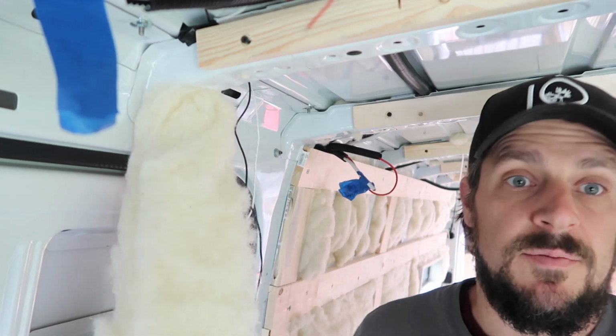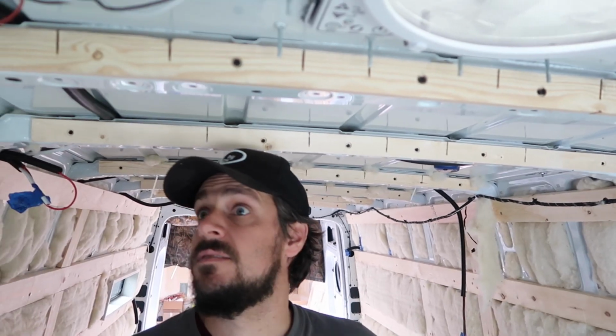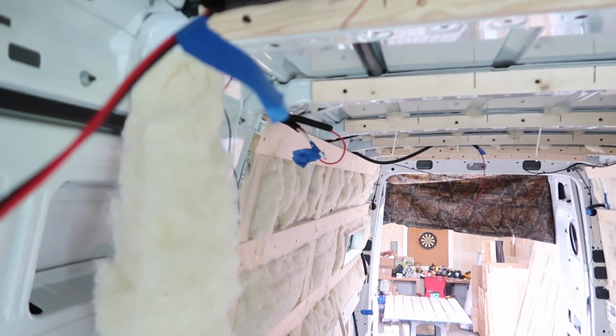I would definitely recommend doing it before you put the strapping on. Yeah. If you can, but we had already kind of got going and jumped a little bit ahead. So. But we're making it work. We only have 1, 2, 3 left.